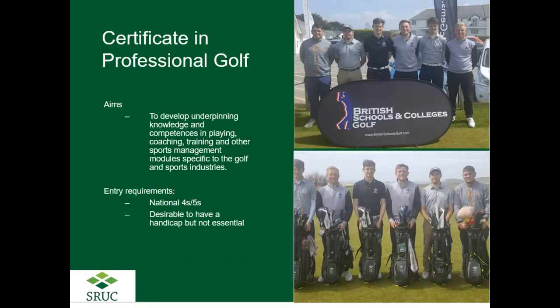The certificate in professional golf is aimed mostly at the school leaver who's left before doing their Highers, who's got a keen interest in golf or the golf industry and is looking to just explore what opportunities might be available to them. They've got a strong interest in the playing of the game, and they've probably got a desire to go on and forge a career as a teaching professional and enhance their own golf performance. To come onto the programme, you need National 4s or 5s, and what we're really looking for is that proven interest in golf. So golf handicap, member of a club, that kind of thing.